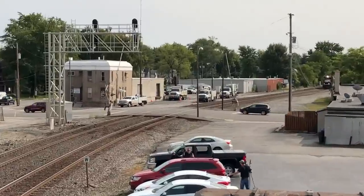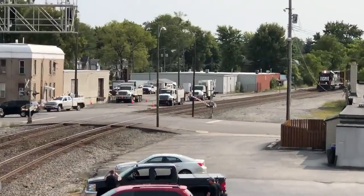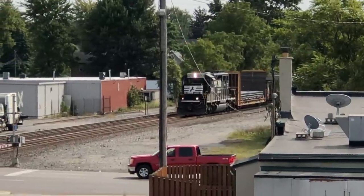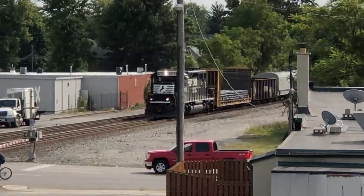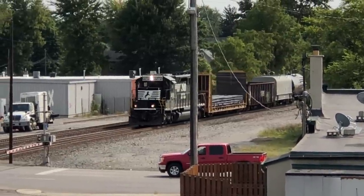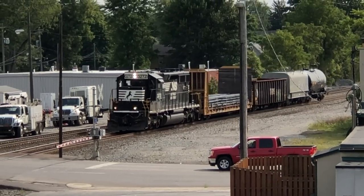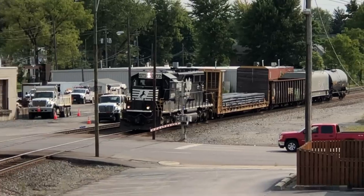Got the L38 coming. This train went through a little bit ago. It was on the outer track. I was filming a train going by and you couldn't see it. Here it comes.